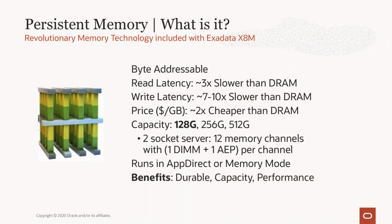Persistent memory is a new memory technology that behaves similar to DRAM. That means it's byte addressable. It's not a block store, it's byte addressable. You can get to a single byte through a pointer. The read latency is about 3x slower than DRAM, so it's not as fast as DRAM. The write latency is about 7 to 10x slower than DRAM.